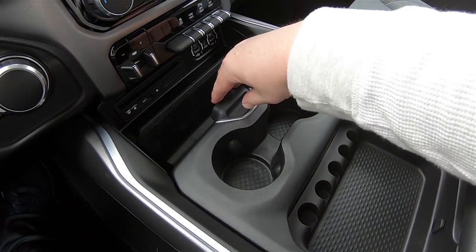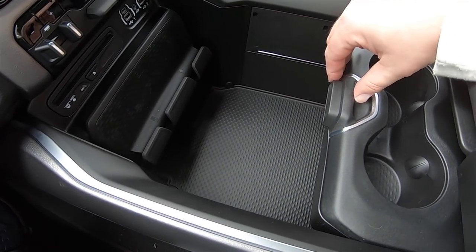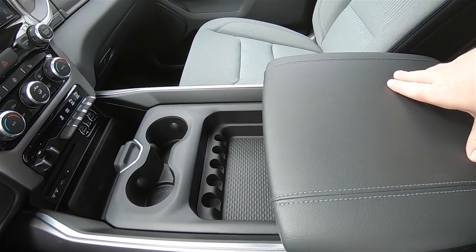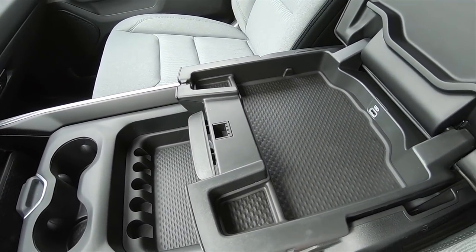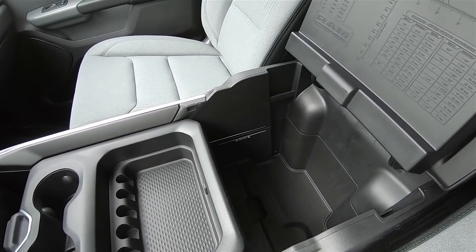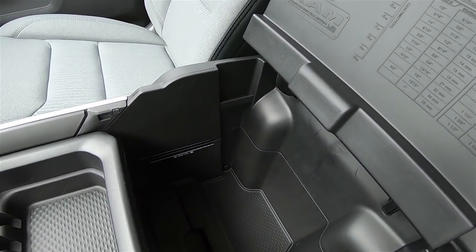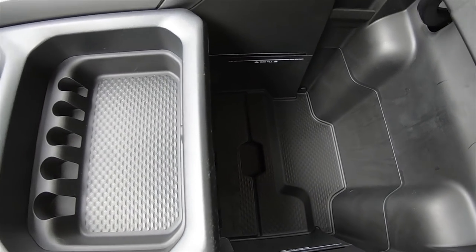Newly revised center console with two front cup holders. You've also got large deep storage trays, as well as a large storage underneath. Nice wide and padded center armrest with two levels of storage with a USB port inside. More deep storage. A little Easter egg here with the engineering diagrams and conversion charts. And down below, deep well storage with a divider.